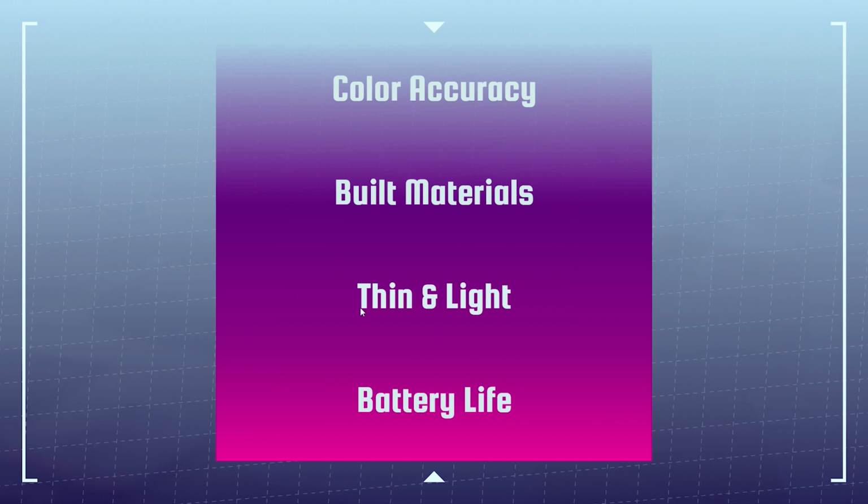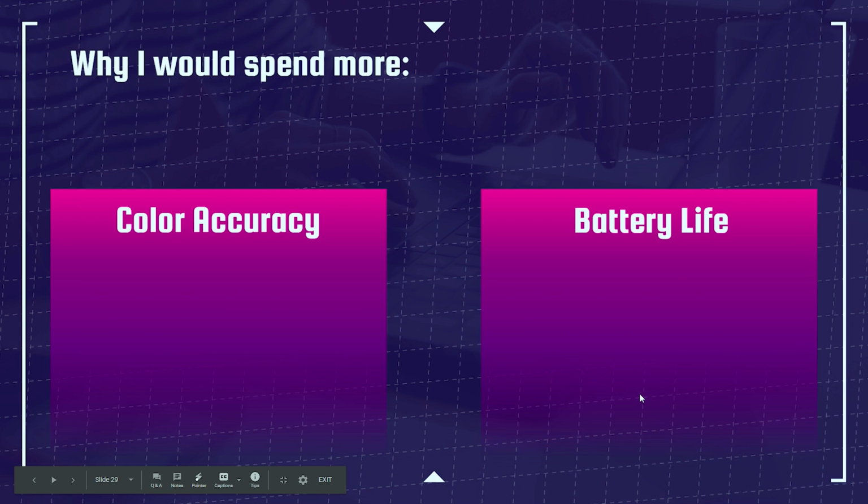The build materials. We're going to have better quality build materials on these more expensive machines. They're going to be thinner and lighter. As a whole, of course, the Swift 3 is a thin and light laptop, but as a whole, they're going to be thinner and lighter, and they're going to have better battery life. So they're going to have better power consumption, and they're going to have larger batteries in some of these more high-end laptops. Okay, why would I personally spend more? Well, like I just said, color accuracy and battery life.